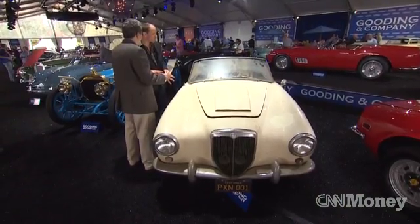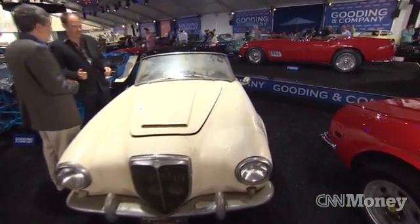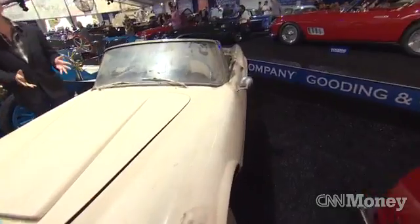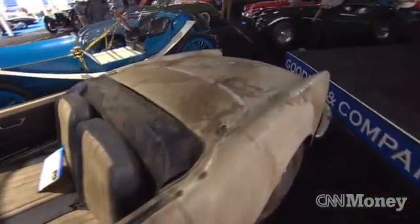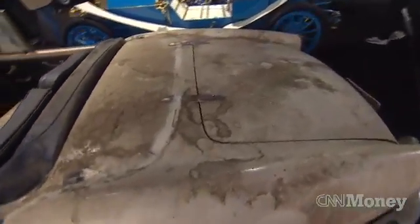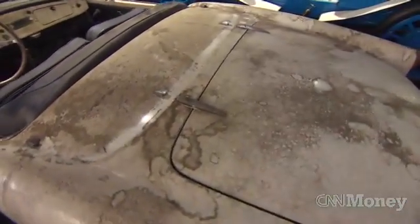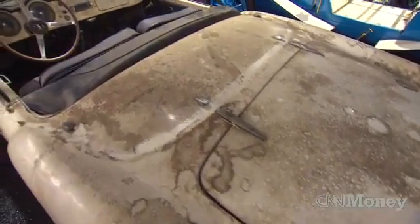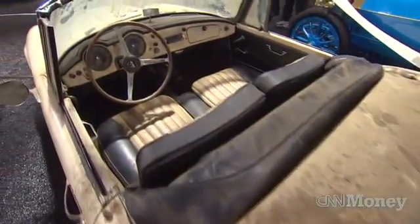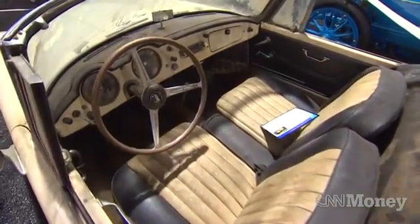At this point, we feel that it is, because the fact is we're not going to restore the car. The consignor elected not to restore the car, either for his own collection or in advance of the auction. So to emphasize the fact that this is a car that has been kept in storage and in single ownership for many years, the dirt kind of accentuates that fact.